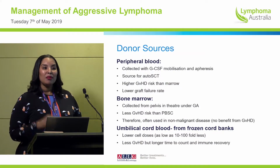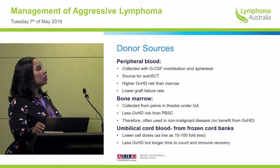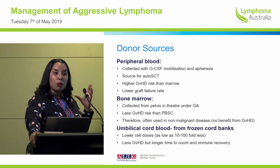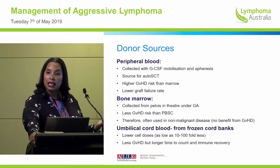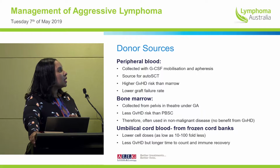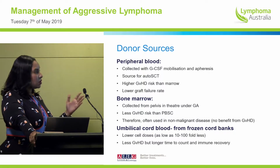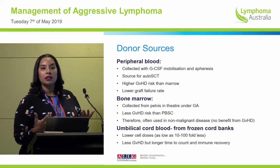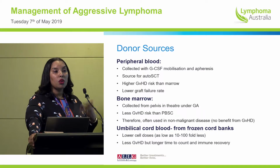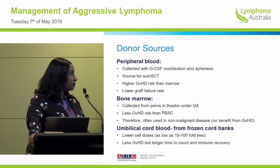We talked about the patient sitting on a chair getting their blood spun out. That's called a peripheral blood stem cell transplant, and it's the most common source we use, whether it's an allogeneic transplant or your own transplant. This source has a higher risk of graft versus host disease, but we accept this risk because it's much more practical to get donors to donate peripheral blood stem cells, and we also offer strategies to minimize the graft versus host disease risk.